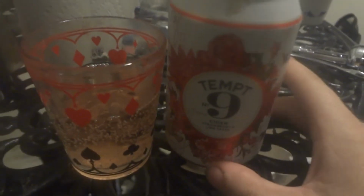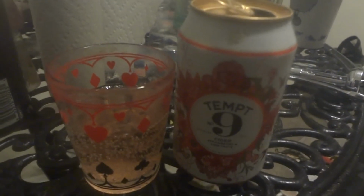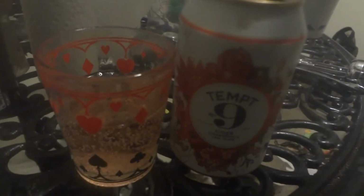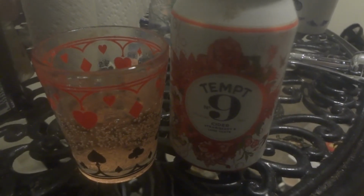It's a different cider. It's juicy and delicious and tastes more like juice. And it's one of the really cool ciders I've had in the alcohol ciders. I'll give it an 8 out of 10.